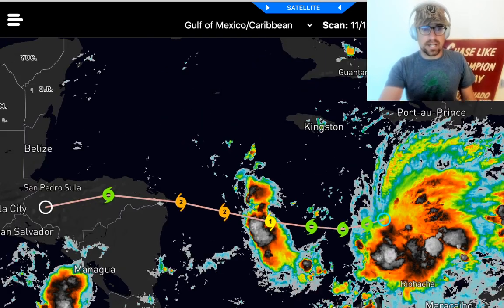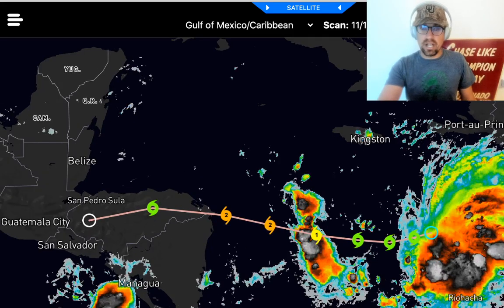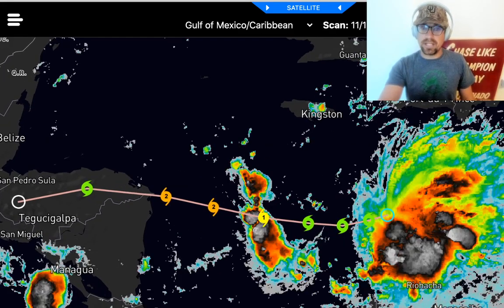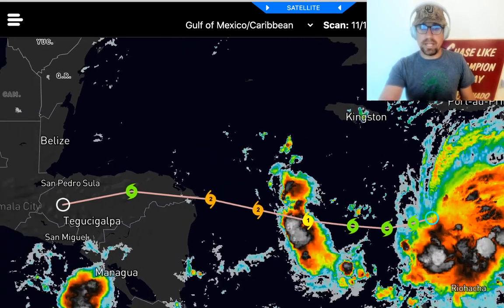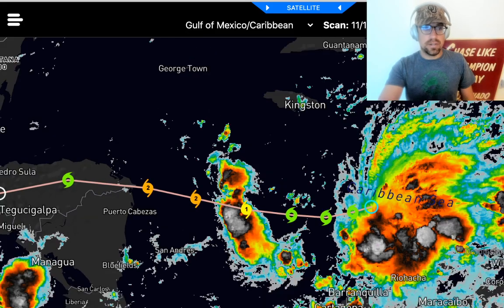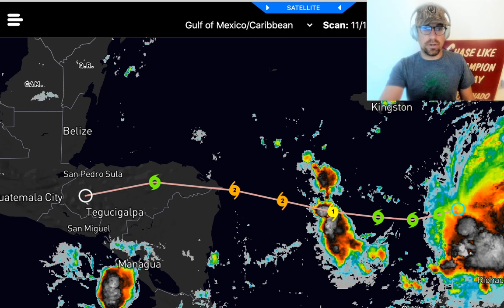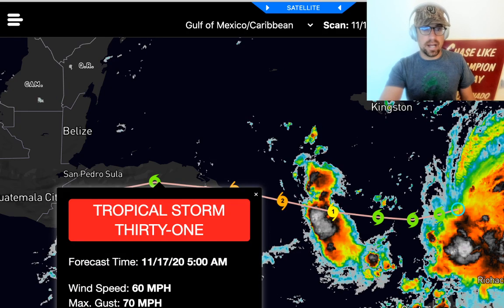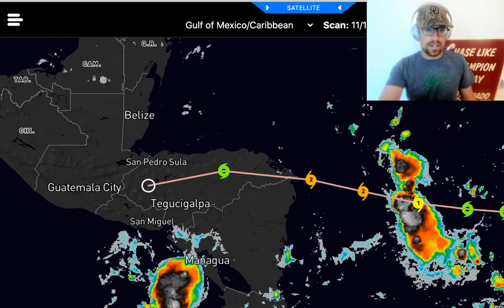But we're in the Caribbean phase of this record-breaking hurricane season, and the long-range models are showing even another tropical cyclone developing here in the Caribbean behind Iota. So I'm going to keep a close eye on this tropical cyclone as it moves east to west through the Caribbean Sea, potentially stalling out across northern Honduras as a deadly rainmaker.